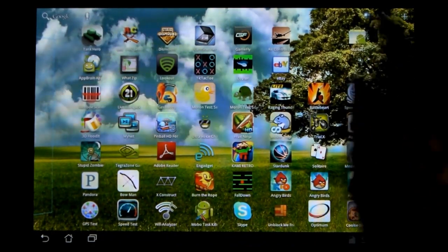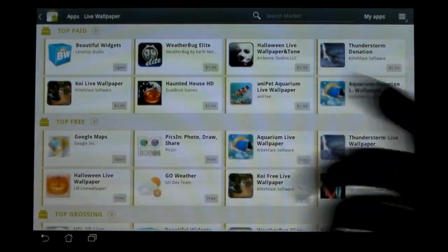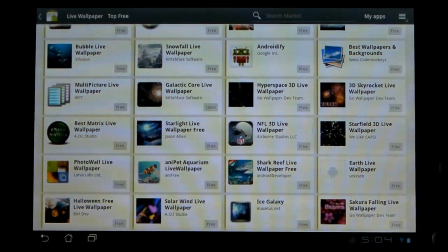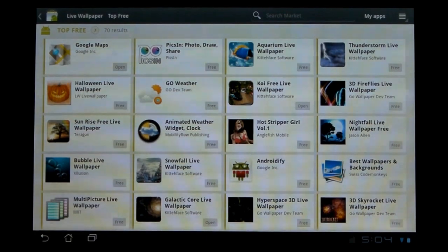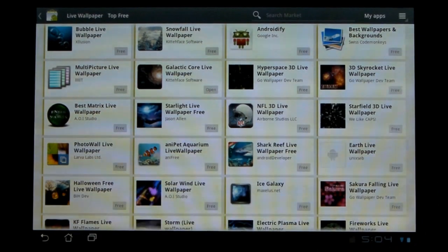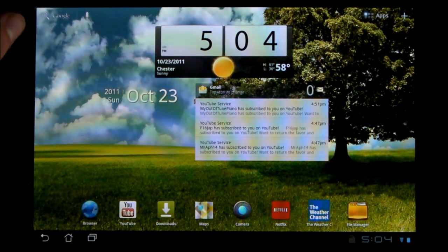If you want to find them, in case you didn't know, there is a section for live wallpapers. You just scroll down here, live wallpaper, and there you go, top free. Some of these are kind of like that Live 21 game I had, the Blackjack, where they're actually games, not wallpapers, and I don't really get how they got mixed in there. But pretty much all these should work on a tablet. Some won't, as you've seen. So you really just have to try them out, see how laggy they are, see how much battery they use, all that to find the best live wallpaper for you.